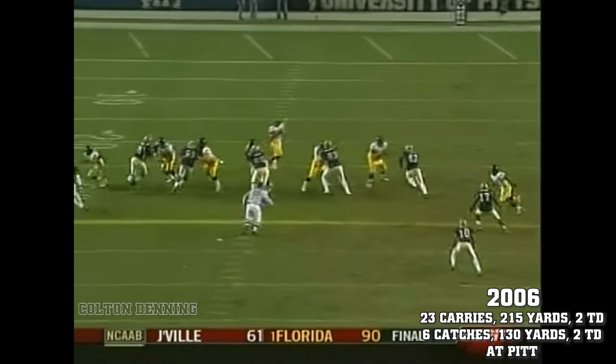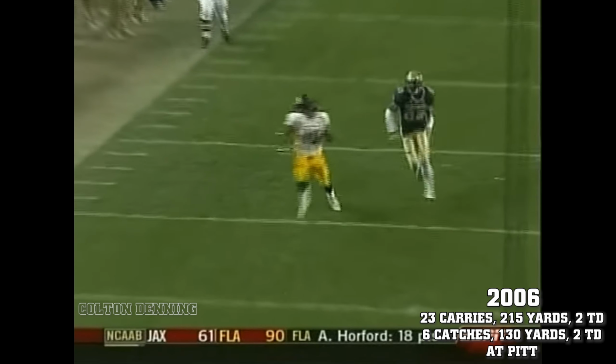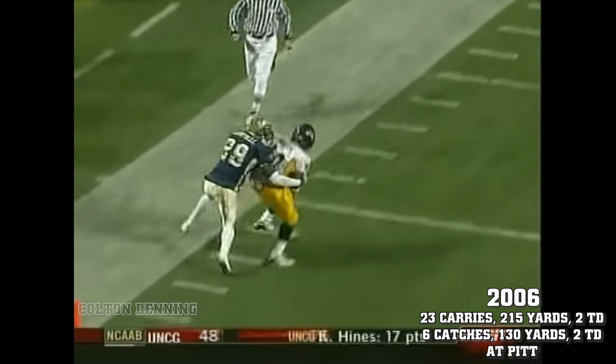But one-on-one, this is a matchup that Pat White will take every time. And I don't care who's covering Steve Slaton, but how about the throw right over the shoulder again to number 10 for the touchdown.